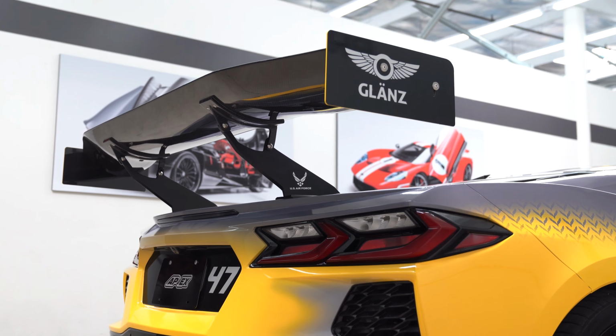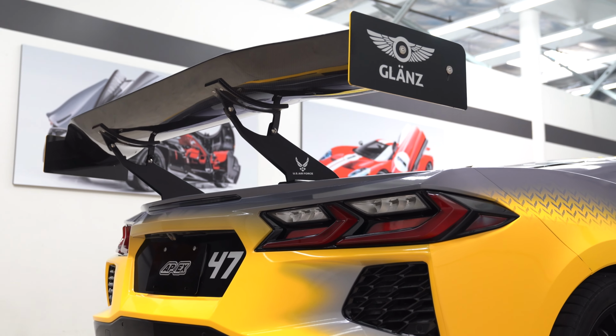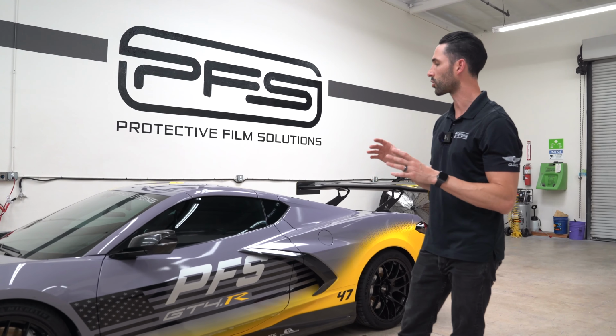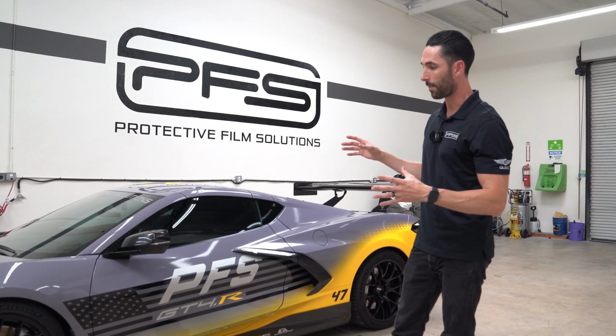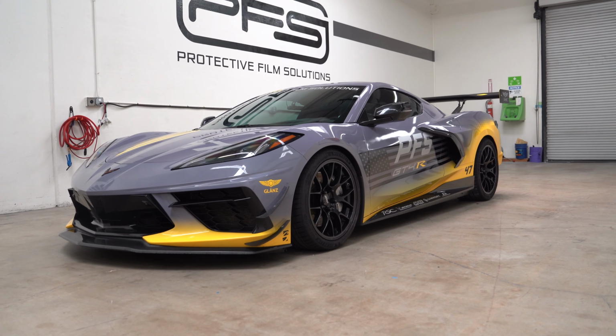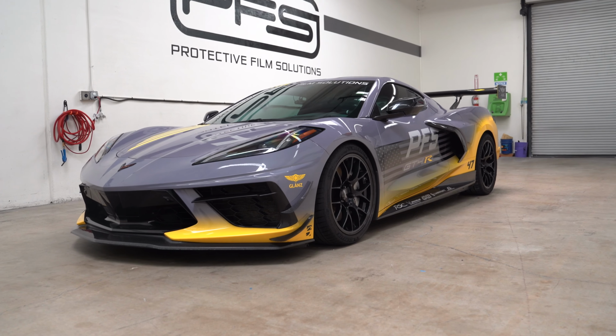Really excited with the way that came out because that was a complete transformation. Seeing it without the wrap, it was still a little unsure of how it was gonna come out, but this wrap is amazing. I love it. There's no reason to change it out, so it's staying on the car. Overall, this is what makes this car a GT4R.